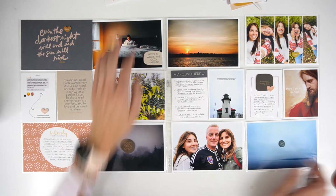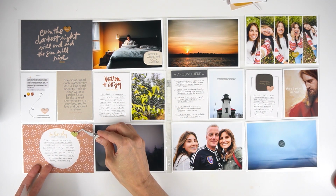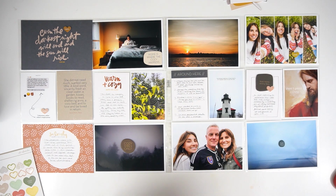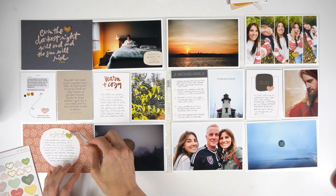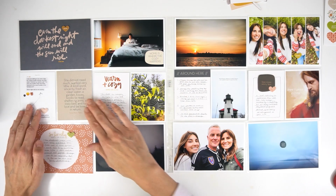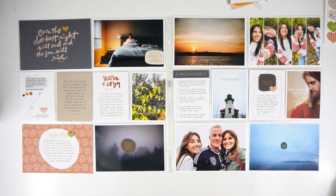And that's going to be it for this week. So I'm done, except I am going to add one more of those little hearts. I felt like that circle needed a little something to it. That card needed a little something, by the way. That was one of my favorite cards from this kit. I just loved the design and I really loved the color as well. And I think that heart really added to it.